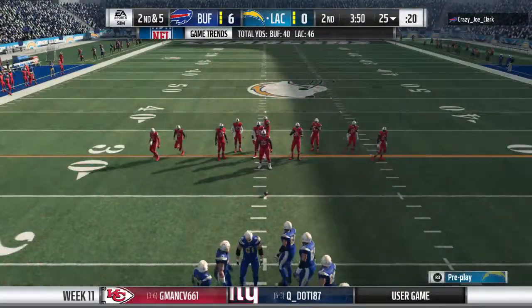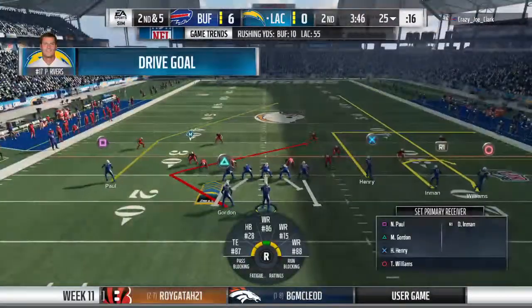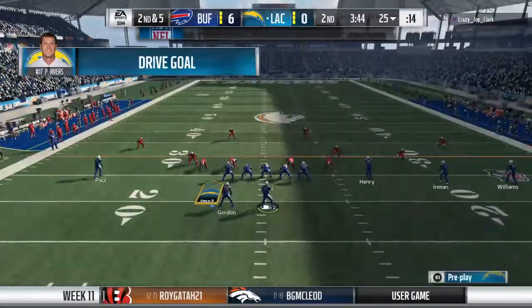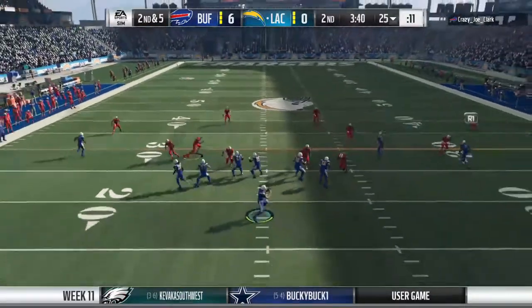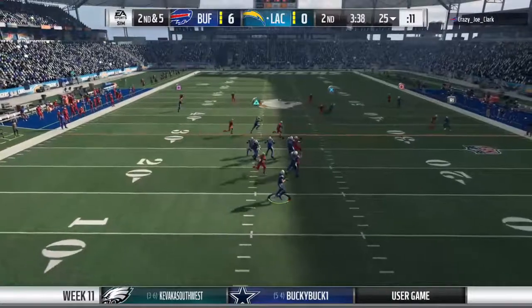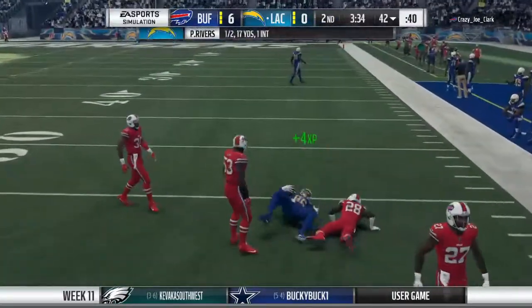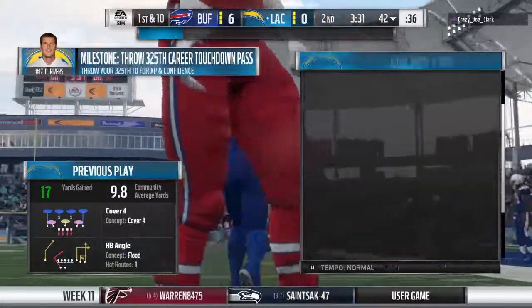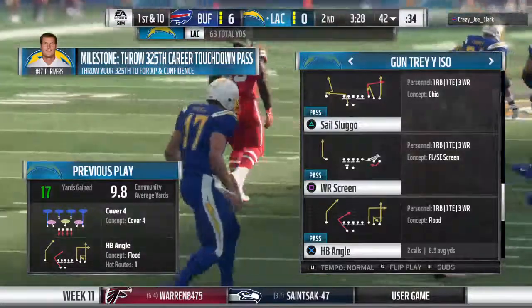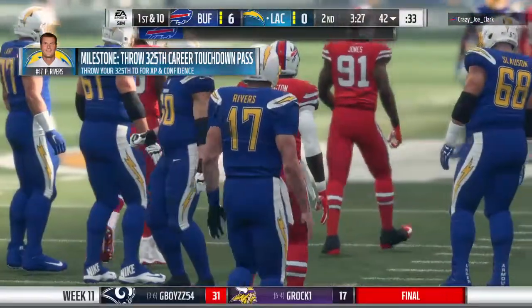Under 4 to go now as the clock runs and they come up on second down. Check, Patriot, Patriot. Set. 390. Rivers now on second down. Hunter Henry brings it in. And they get him down, but not before he takes it across the 40-yard line. 17 yards for the Chargers there as they've got themselves a first down.